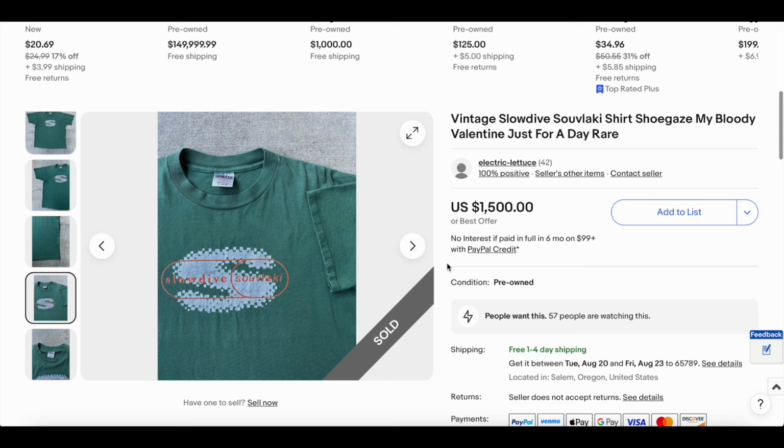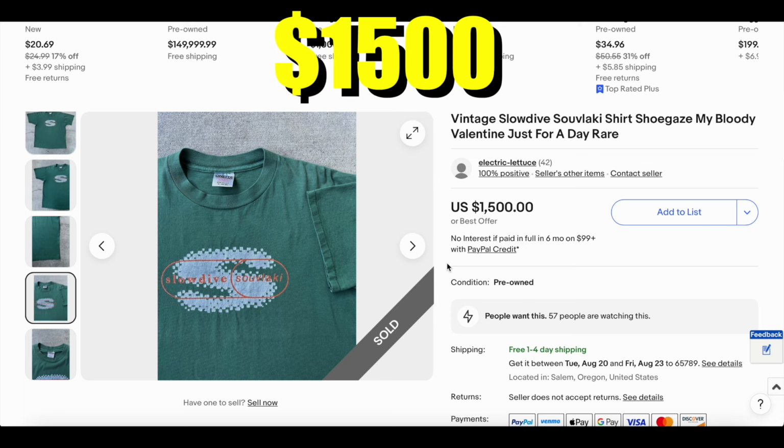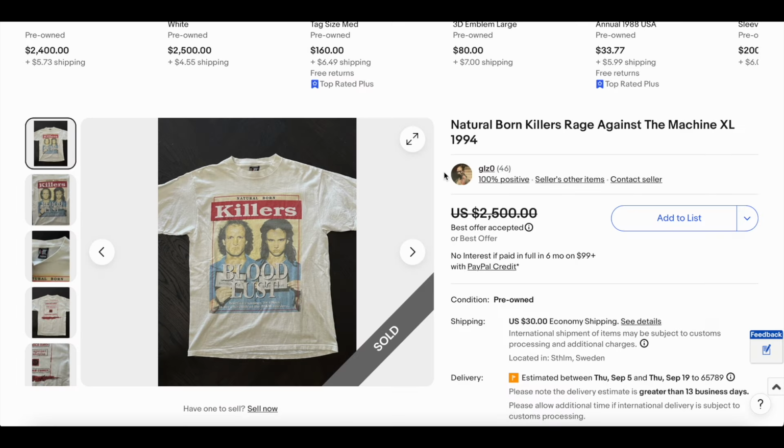Either way, this is one of my favorite t-shirts on this list today, and it also sold for $1,500. Then we have the Natural Born Killers t-shirt. We haven't seen one of these on the list in a while now. The last couple that we saw sold for significantly less than this one did today. But this one looks good.